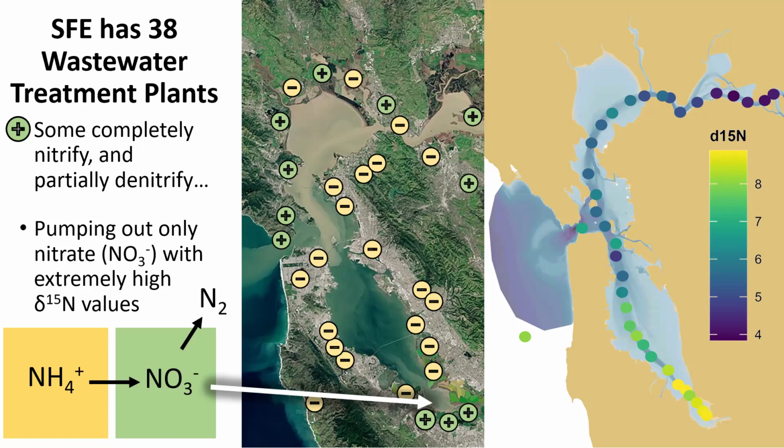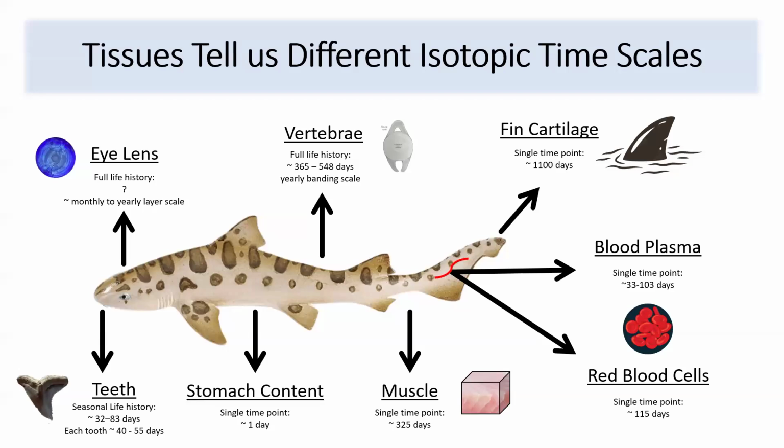We're down in the South Bay, particularly where I caught leopard sharks for this study, is really high in delta 15N, so probably affecting that baseline. And so here is showing a lot of leopard shark different tissues. Different tissues will tell us different time scales, because there's different incorporation rates from eating, ingesting prey items, how long that takes to actually be incorporated into a specific tissue.